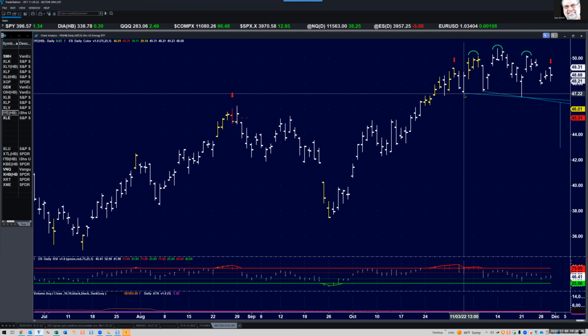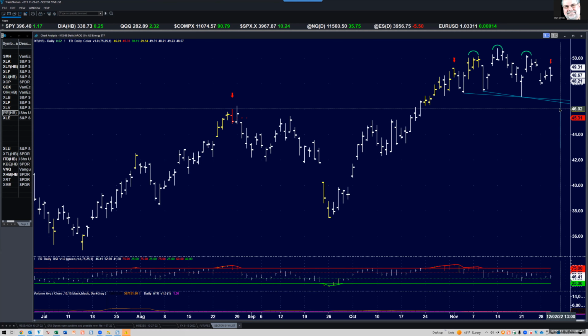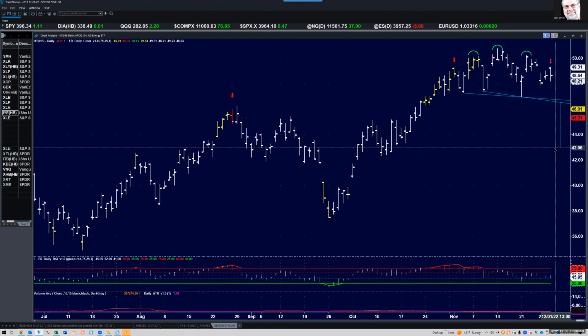You will see that the formation is very symmetrical. You'll have two different necklines off that starting point, which is probably the more legitimate one. The lines are almost parallel, not quite, and the downside objective differentiation from either neckline is negligible. This is where it's supposed to go, give or take a little. Let's call it 43. That's it.